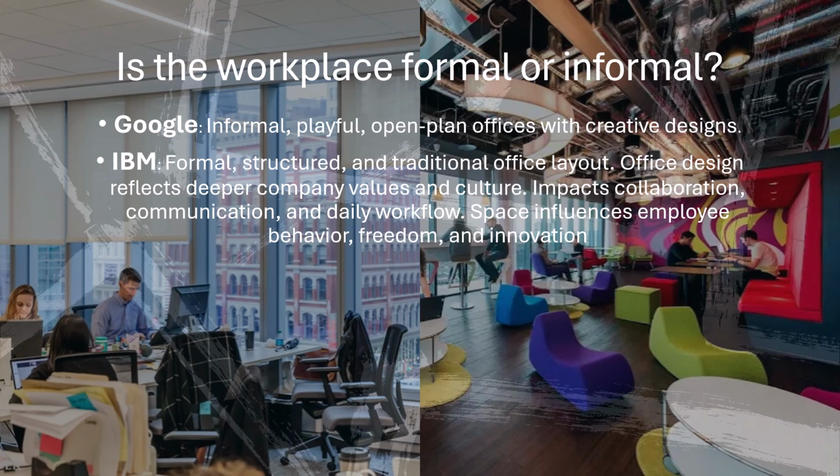When we compare the physical workplaces of these two companies, the contrast is clear. Google's environment is informal and creative. The design includes open spaces, colorful furniture, lounges, even game zones. This reflects a culture that values innovation, flexibility, and employee freedom. It allows teams to move around, share ideas casually, and break the usual office rules.